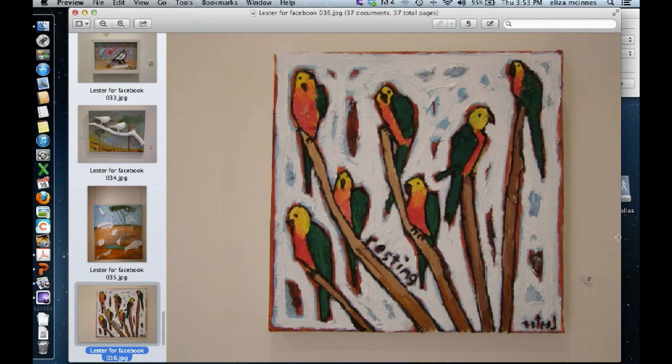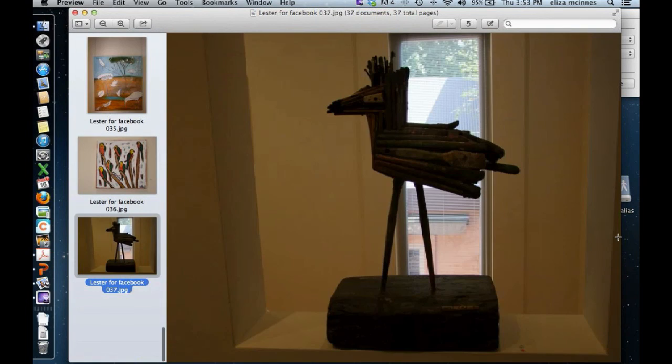Oh, I think that's it, isn't it? Oh, this is a sculpture I did of a brush turkey, and you can't really see it very well, but it's all made out of paintbrushes. I do quite a lot of sculpture. I do ceramic heads. As I said, anything that you have to build. That's finished too. So that's that.